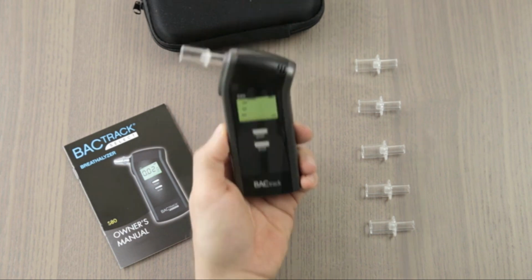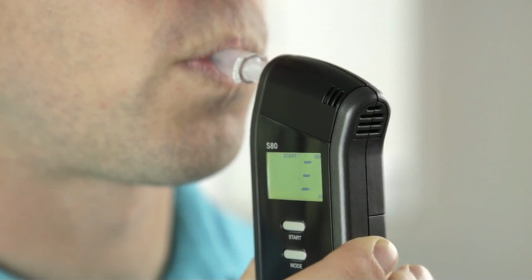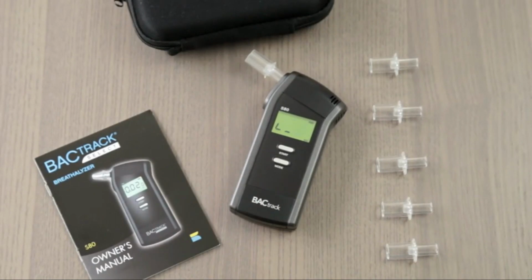Once ready, take a deep breath and blow through the mouthpiece until the beeping stops. There's a miniature air pump inside the S80 that activates at the end of each breath sample. You can actually feel the click at the end of your test. This proprietary breath capture system ensures that only a precise breath sample enters the alcohol sensor, while ambient air and external pollutants are kept out. Once your breath sample has been analyzed, your BAC result is displayed on an easy-to-read LCD screen. The S80 also features many advanced controls, including changing your unit of measurement and setting a user-defined BAC threshold.